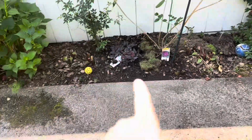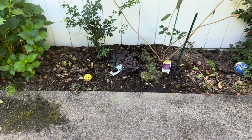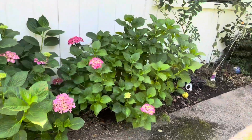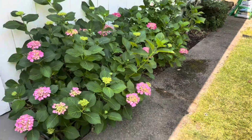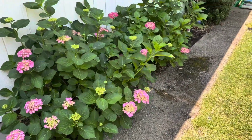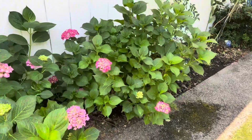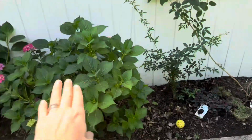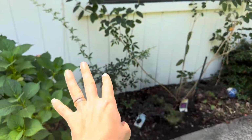So for some reason, there's an animal that keeps making holes here. I don't know what kind of animal it is, but other than that, the hydrangea is doing fantastic. And hopefully those climbing plants that I planted and the azalea are going to make more shade here, because the afternoon sun hits here pretty hard.